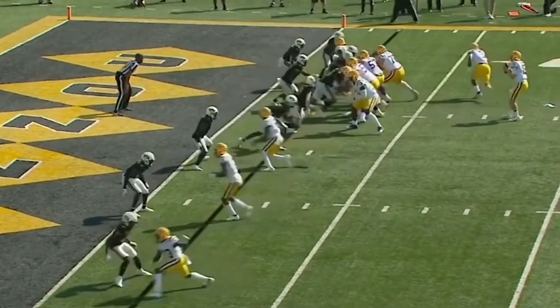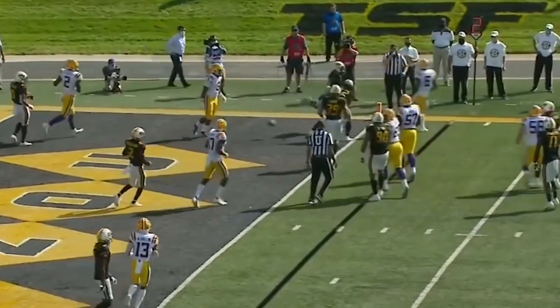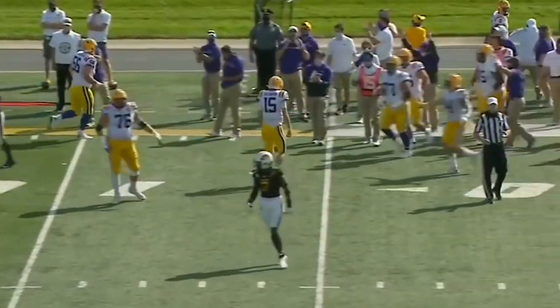Under 4 minutes to go, first quarter, tie game, second and goal. Brennan's gonna throw, and he will get hit as he throws, but that's caught for a touchdown. And guess who?